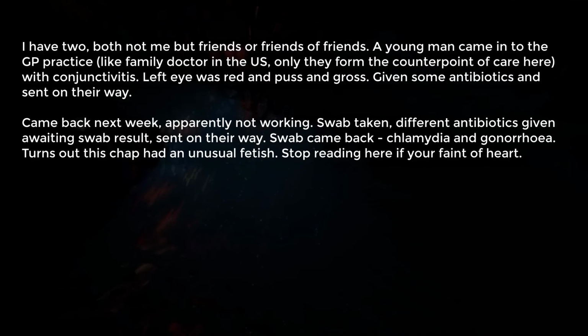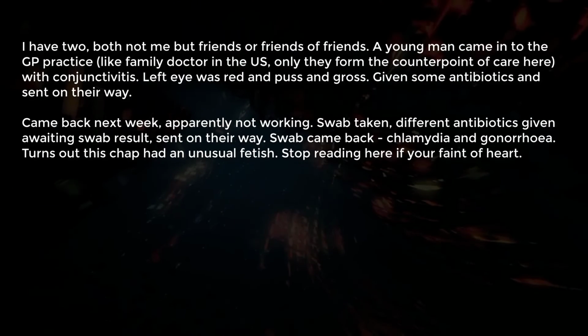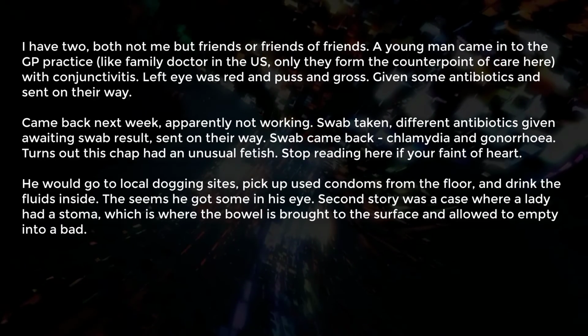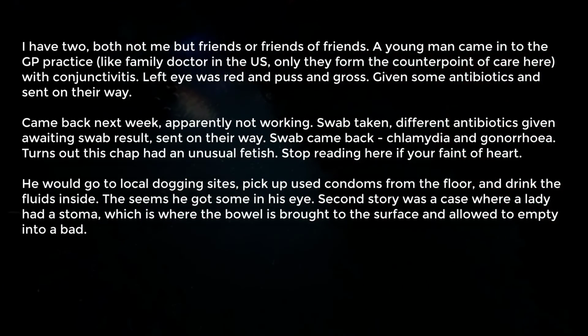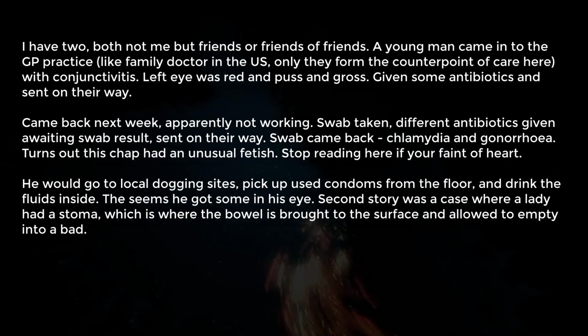Turns out this chap had an unusual fetish. Stop reading here if you're faint of heart. He would go to local dogging sites, pick up used condoms from the floor, and drink the fluids inside. Seems he got some in his eye.